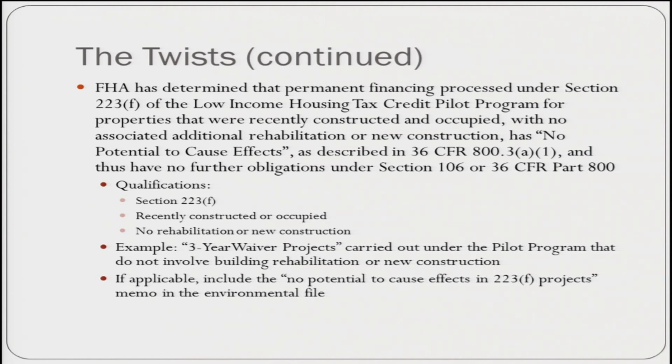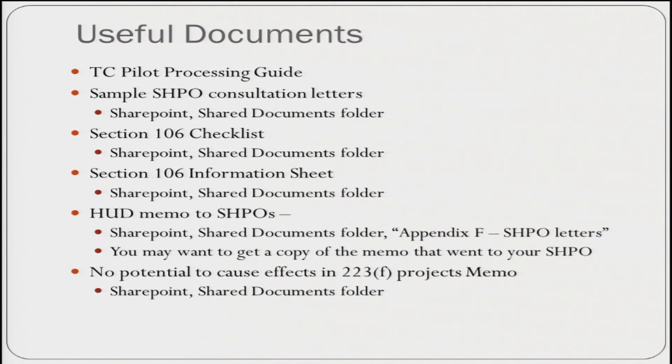And my final slide here is just a listing of documents that I've referenced that are useful to the SHPO process that we are using for this program. These are all available on the SharePoint, and most of them are available as appendices to the guide document. That's all for me. Do we have any questions?